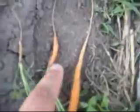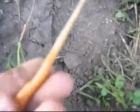This is still edible at this stage. I accidentally pulled up another one. But you can see they're all at different stages. Got a big one, a medium, and a relatively small one, but that'd be good for something to snack on. I'll go wash it off after I'm done making the video.